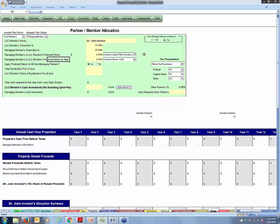The big question is, do we offer a cumulative return or a non-cumulative return? Let me explain the definition, and then let me explain how it works in practice. Cumulative means that if you're offering John Investor an 8% cumulative return, John gets 8% per year on his investment before you see a dime. And if John doesn't get 8% this year and only gets 4%, that means next year John gets 12% before you see a dime. And if John doesn't get 12% the next year but only gets 7%, that means the next year John gets 19% cash on cash return before you see a dime.